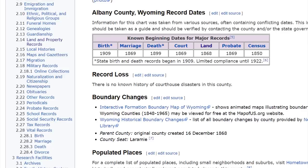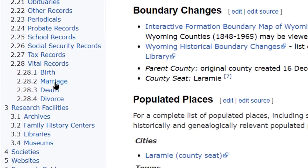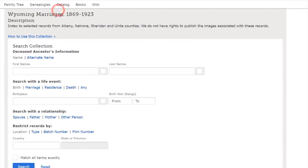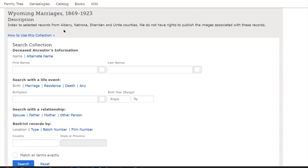So let's jump down to vital records marriage, because I don't think he's going to have any birth records specific to a birth certificate. So let's try a marriage record. And now when we get to the marriage records section, we can see that Find My Past has some records. You know, wherever you might have a subscription, FamilySearch has some marriage records. We could search right here, how to use this collection also. So we could drill in. Let's just drill in right here. Now we have a search for this specific record set.